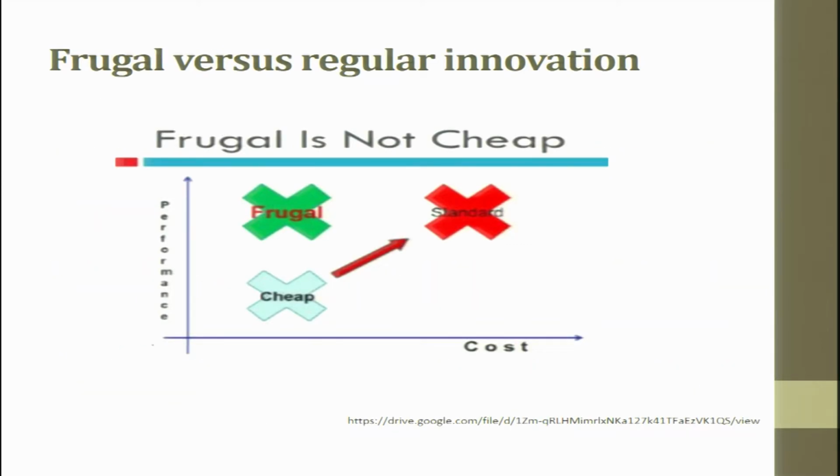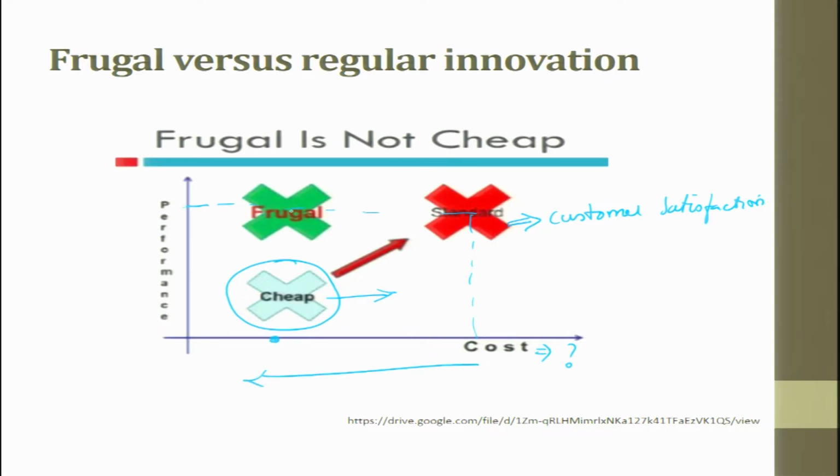So, performance and cost. If you see the performance and the cost, where the performance is low and the cost is low, it is called cheap products, or products which do not have repeatability, reliability and customer satisfaction. And people would like to go from here to here. That means they would like to have higher performance from the same product at a higher price. So, this leads to a lot of customer satisfaction. But the basic question is, who will bear the cost? So, people today are looking for, can I shift the cost to low here but still have higher performance? So, this portion is nothing but frugal innovation.